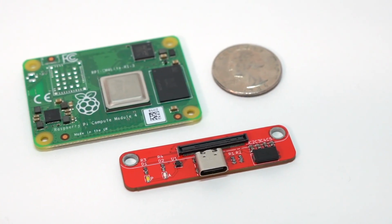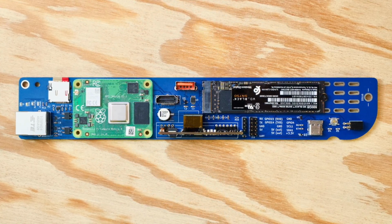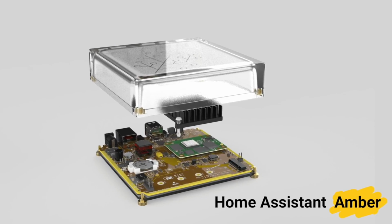For today, I have a bunch of other Compute Module 4 boards to talk about, like the smallest I/O board yet, the MinCab by Uptime Lab, who also made the Pi Blade servers I featured in an earlier video. I'm also going to talk about Home Assistant's new Amber, the reTerminal, and a whole lot more. But before that, let's talk compute modules, specifically getting one.